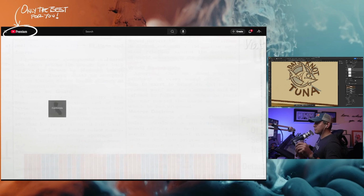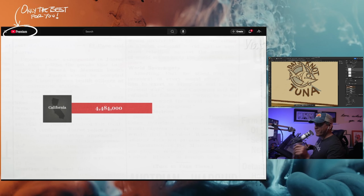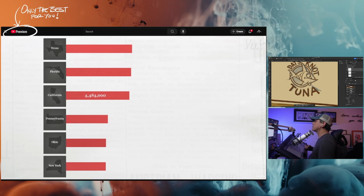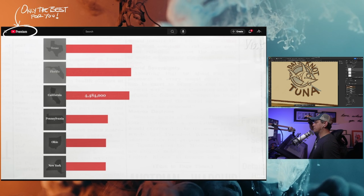In 2016, more than 4 million people voted for Donald Trump in California. In fact, more people voted for him there than in any other state except for 2.